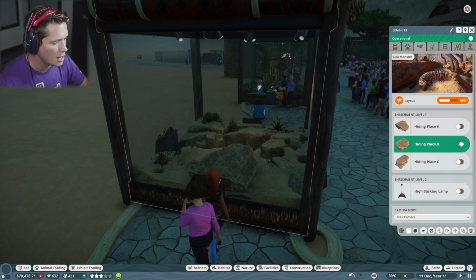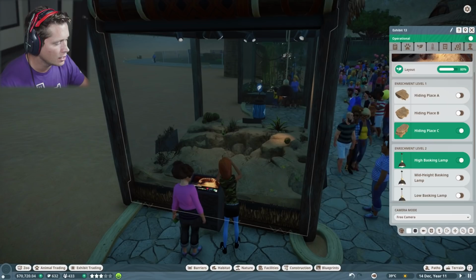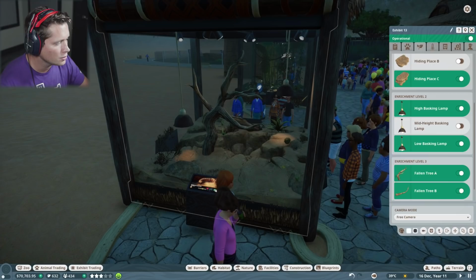So I'm gonna give him some hiding places. I'm going to say, let's go hiding place C. We're going to give him a basking lamp. I'm going to do a basking lamp up front so people go and look at him, and maybe a lower one as well. We could do a fallen tree. How is he looking there? Does he like that a little bit better?